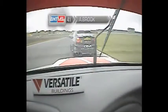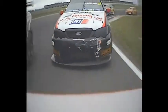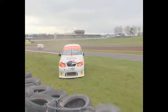Great little scrap here. Hardy, Brooke, Pedersen on board with Brooke. What happens now? Oh, bit of the old Liberace. Get out of the way. Get out of the way, son. I'm coming through. Oh, and Cam's paid retribution on the way out of the corner. Talk about tit for tat. And Adam Brooke, well, he's not happy, is he? No, but hey, look, there was one on the way in and one on the way out, so I guess they're trying to get retribution on the track.